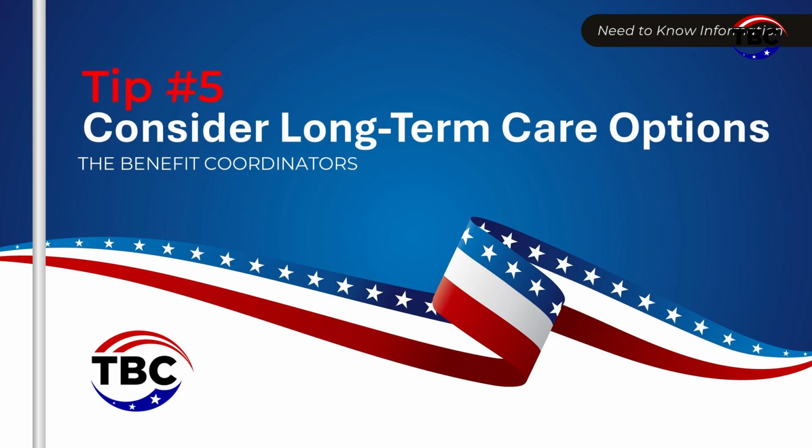Consider long-term care options. Long-term care might seem a far time away, but the federal long-term care insurance program, which may be available in the future, could be an option, if not civilian plans. It provides coverage that Medicare does not, helping with services like in-home health care or assisted living. Planning for long-term care early can help protect your savings down the road.